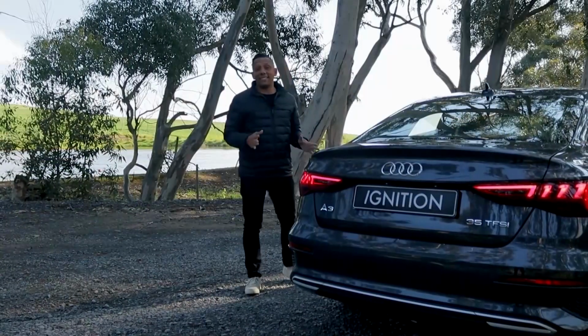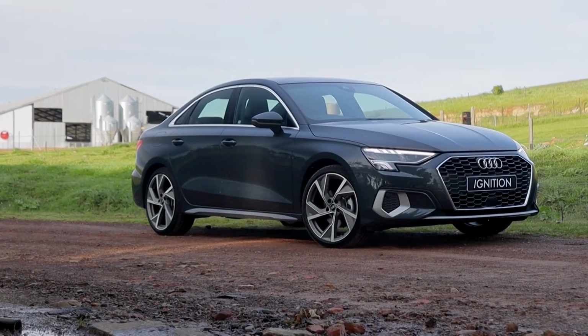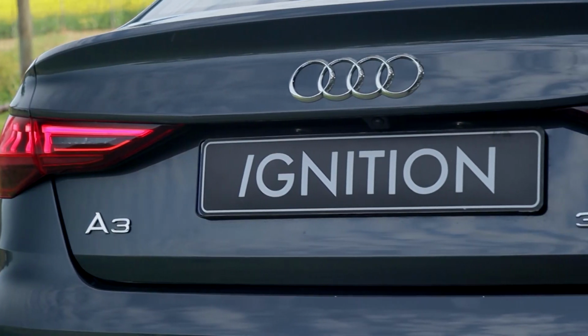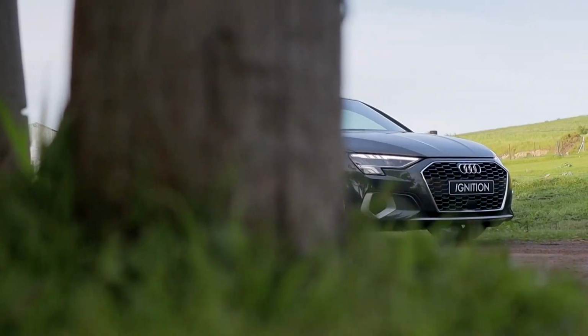The new Audi A3 has the same wheelbase as before, but it is slightly longer and slightly wider, as is the trend with most new cars. The boot space is still 425 litres, same as the previous model.